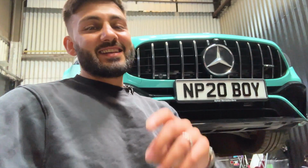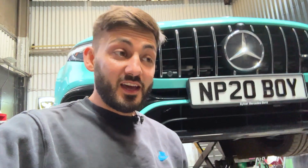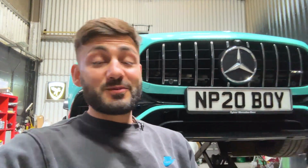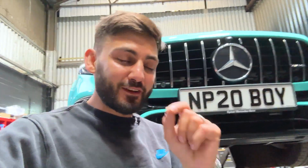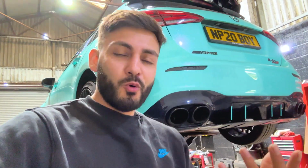Specifically addressing is this. Now this fault basically tells us that the transmission oil is worn, and your first thing that will come to mind is, oh, maybe I need to change the gearbox oil. No, that is wrong. This error specifically relates to your rear differentials. Asking why is the rear differential coming up with transmission oil worn?